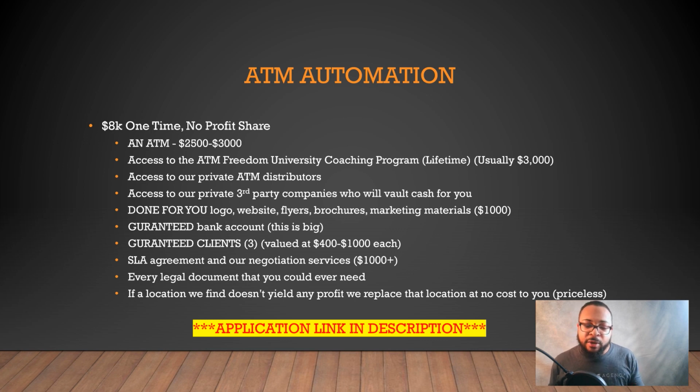So if you're interested, guys, this is application only. We're not going to work with everybody. Obviously, the one caveat is that the program is $8K. We've discussed that, so you guys know the price. But at the same time, we still have to vet each and every person that we get on the phone call with, because this is not going to be for everybody, and it takes a considerable amount of work. And so we only want to work with people who we feel comfortable working with. So it is application only.